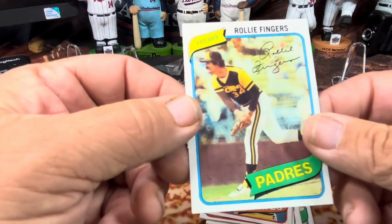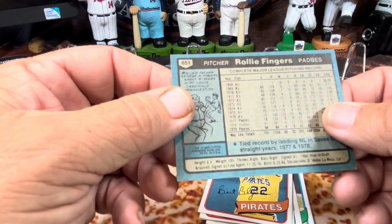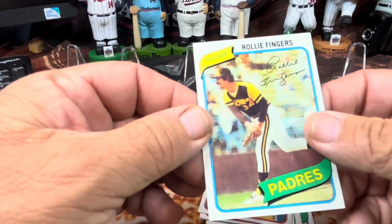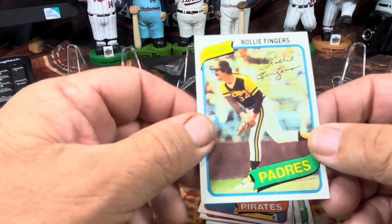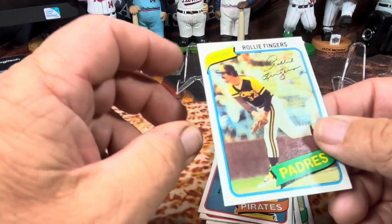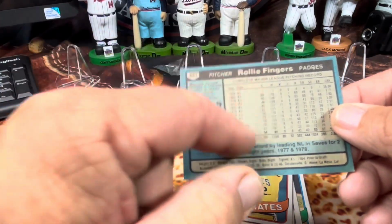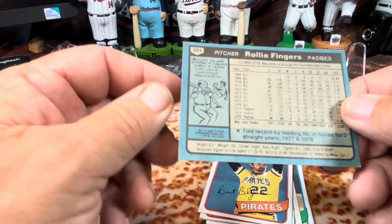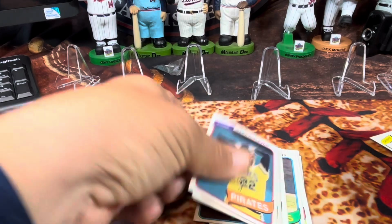Next up is Rollie Fingers, a longtime player, primarily with the A's. He did win, I think, 3 World Series with the A's in the early 70s. The centering of this card is pretty decent, left to right. Top to bottom is pretty good too. I would probably say 60-40 on both. The back is a little bit better centered than a lot of the other ones. So I will be asking, let's say, $1.50 on the Rollie Fingers card.